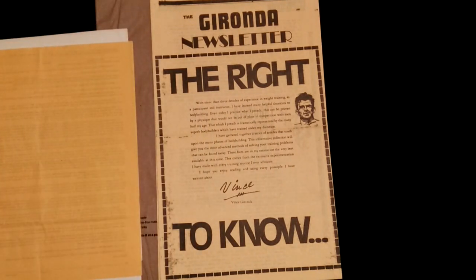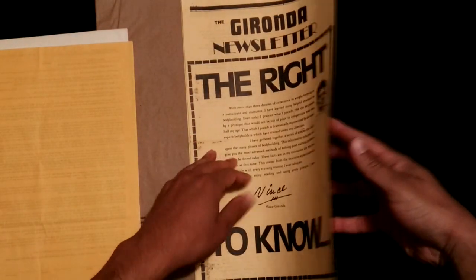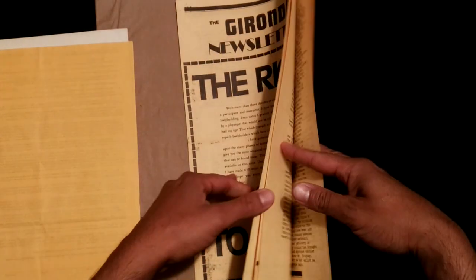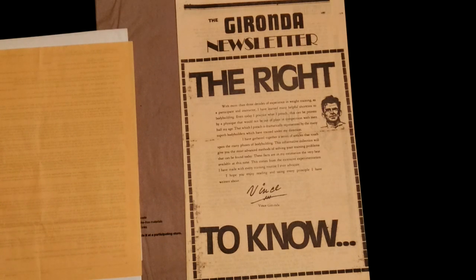And here, again, wow, I mean, this stuff: the Gironda newsletter, The Right to Know, written by Vince Gironda. This apparently was a very rare document, distributed either every once in a long time, as I was told by Roland, or maybe produced only once. And this is not just a newsletter. This is actually a book, right? A book of at least, I don't know, 20 pages, double-sided, with all this information found within. Really rare information on Vince Gironda's nutritional and training principles, of his style of bodybuilding, of his teachings in bodybuilding.